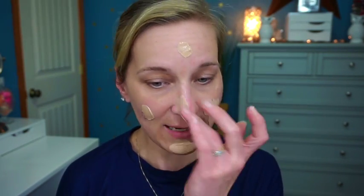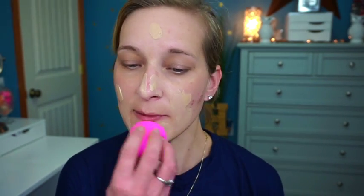It's like stuck. So now I've got some of this foundation here. I'm just going to apply that all over my face. And then I've got the Beauty Blender. So we're going to be using the Beauty Blender today. So here is the Beauty Blender. And I love the way this looks on my skin. I think it looks really, really good.